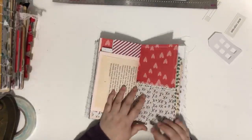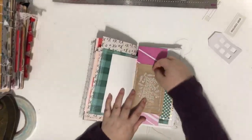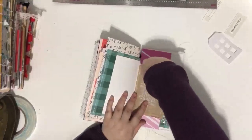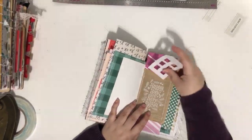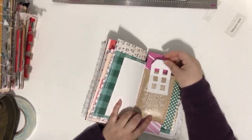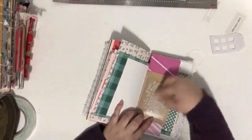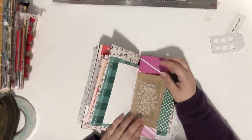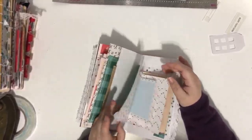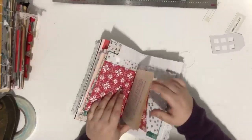Little loop sewn on there for no other reason than I could. Back of the pocket, different size papers. I've got another pocket here from an acetate, so you can kind of see. I think this one I might just add sequins and then try to seal up the top. Yeah, some kind of fun pockets and good things.